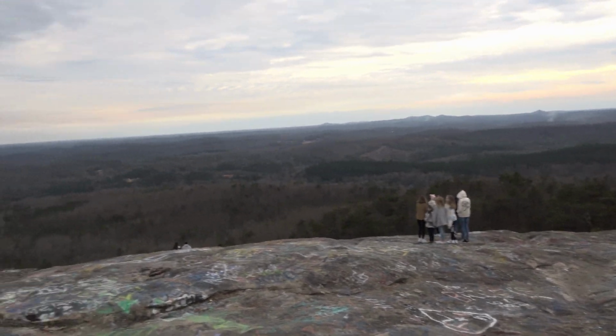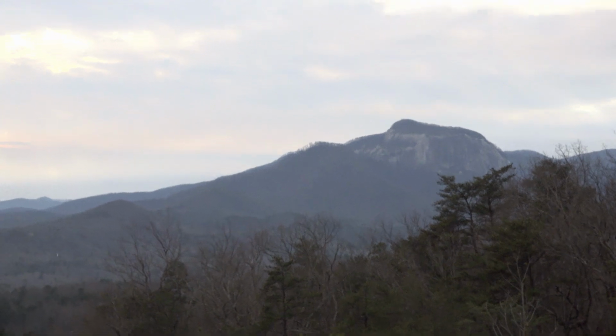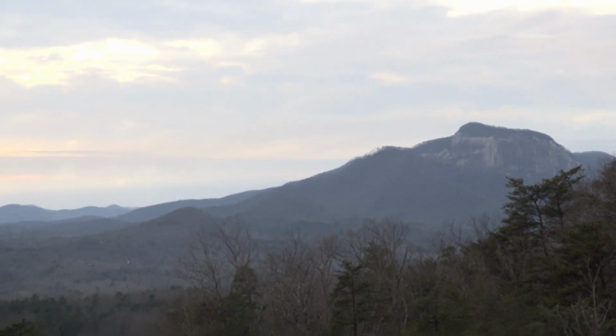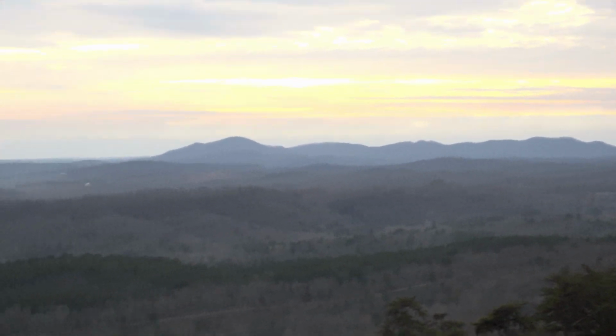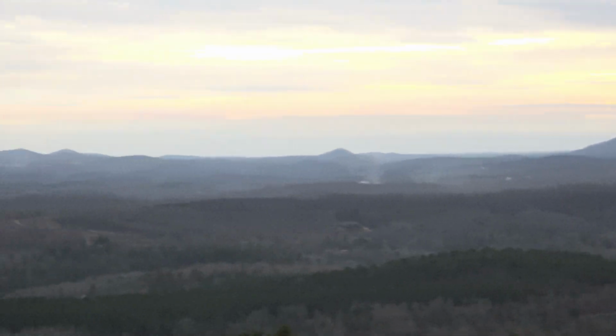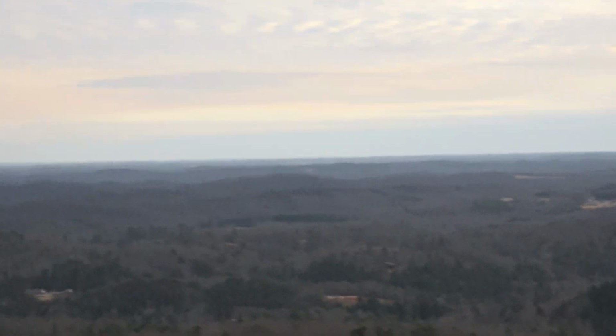Absolutely incredible. So way over there is some mountains. Absolutely rugged. But the view is just phenomenal. There just aren't too many places around like this.